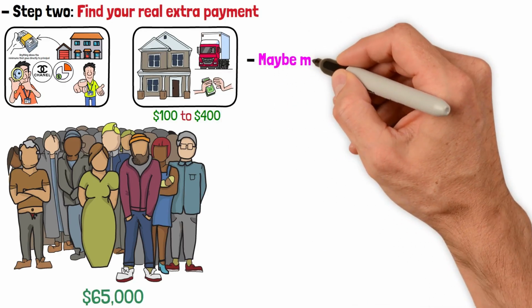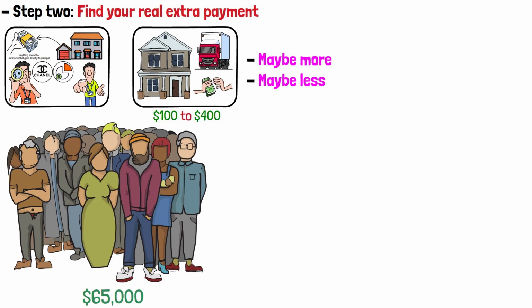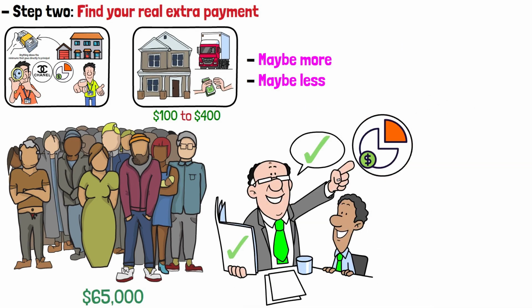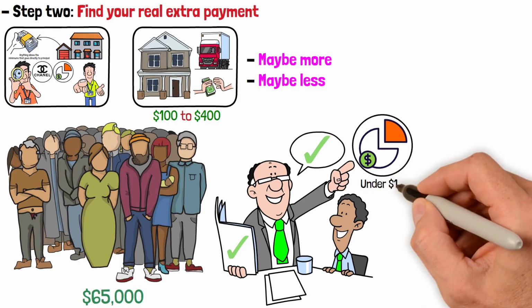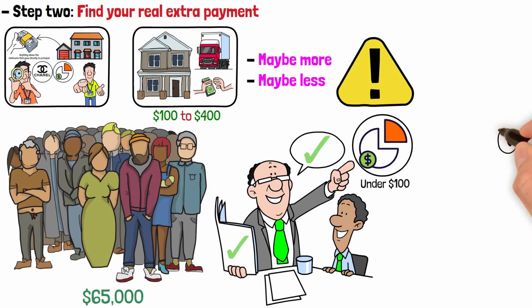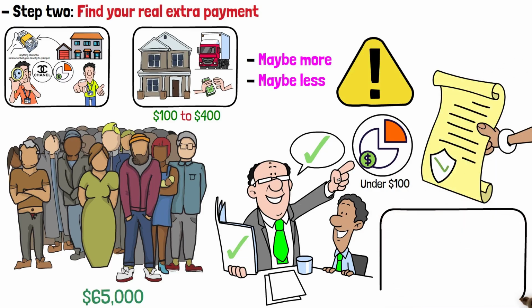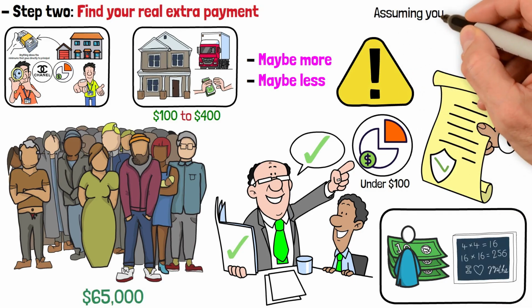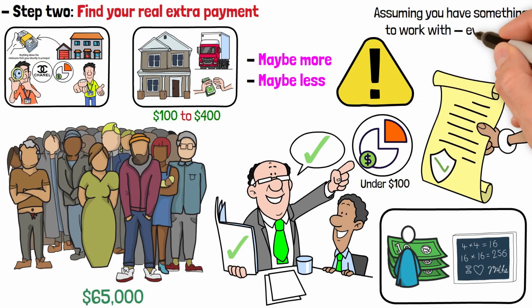Maybe more. Maybe less. Here's the reality check. If your margin after fixed costs and minimums is under $100, you have a margin problem before you have a payoff problem. The debt payoff framework still applies, but you may need to address income or a major fixed cost first before the math works in your favor. Assuming you have something to work with, even $150, here's where it goes.